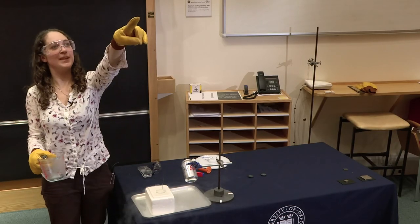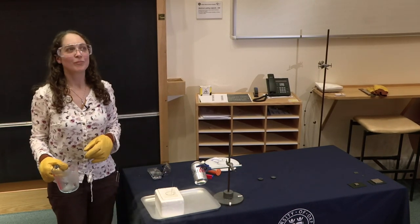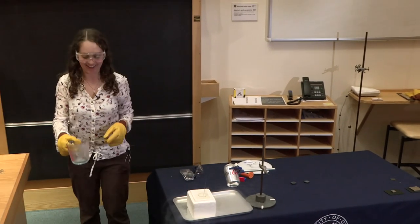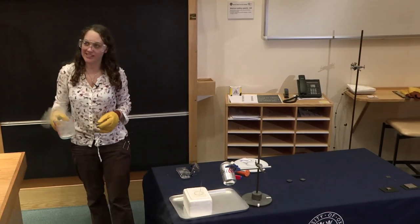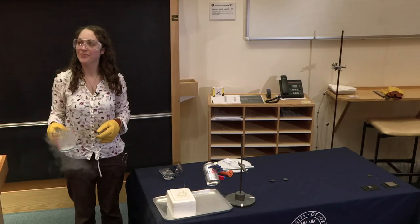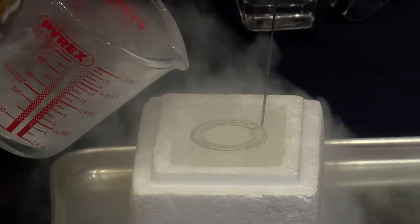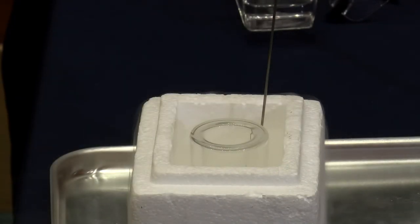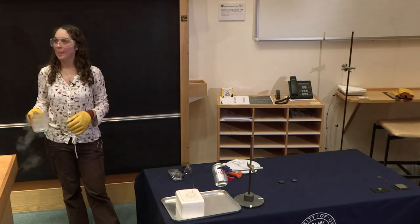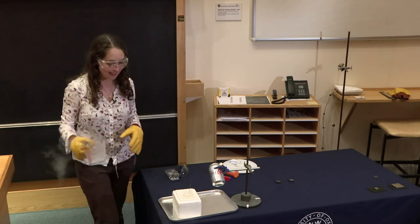Does anyone know? Yep, near the back, what do you think? Really, really cold. That is exactly the right answer. So what temperature does water freeze at? Shout out? Zero degrees C, exactly. So water freezes at zero. How cold is your freezer at home? It's about minus 15 to minus 20, something like that.